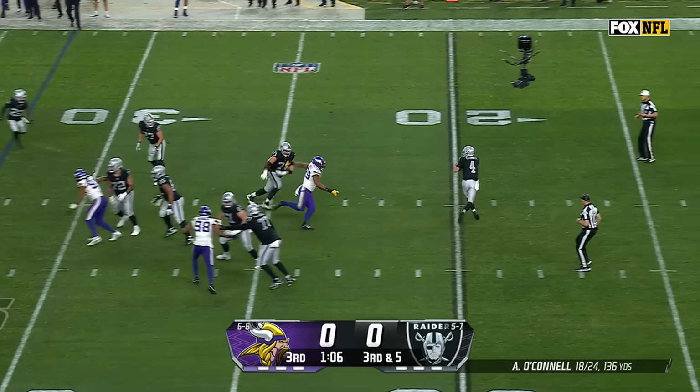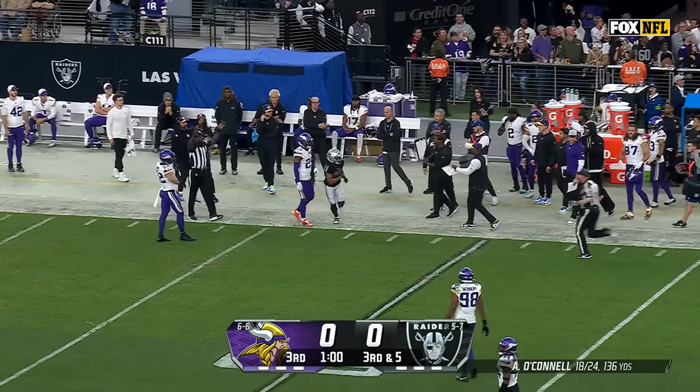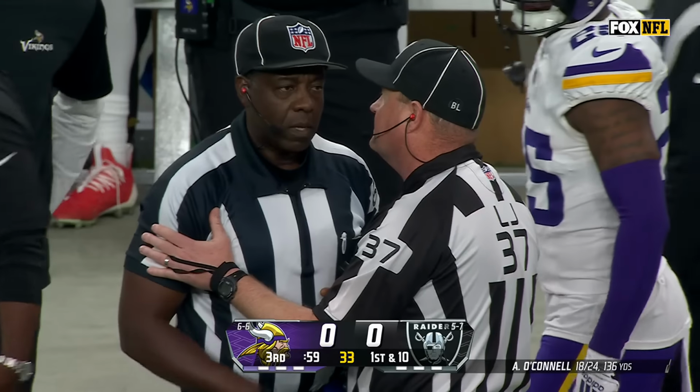O'Connell with all day to throw on 3rd and 5. Daniil Hunter in pursuit. O'Connell will float it up. Coming back to get it is Trey Tucker. And Tucker with a first down. Now they're going to converse on the sideline. Was he juggling the football as he went out?